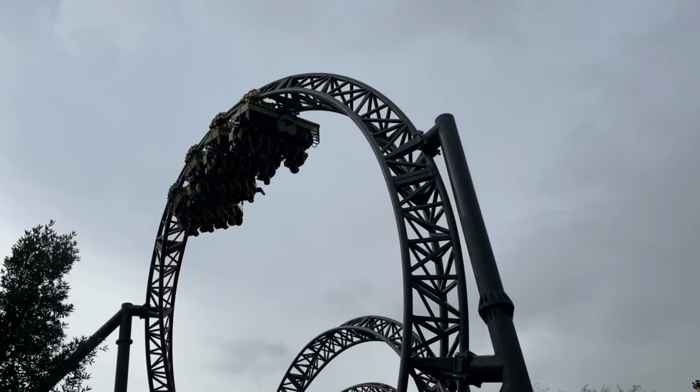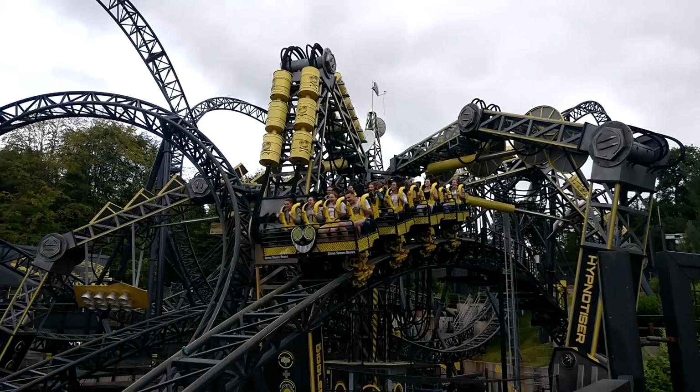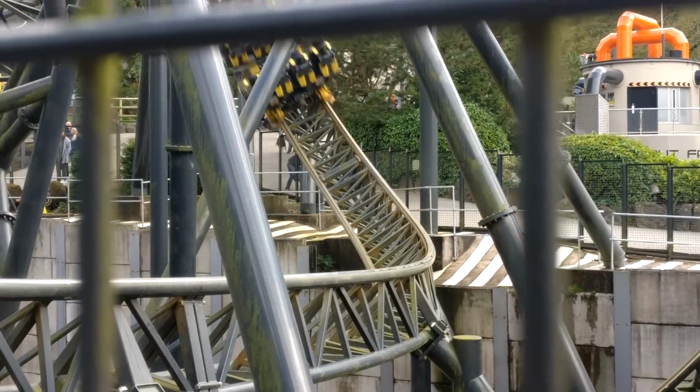But considering that ride needed jet washing and that was done, now it's getting a repaint and we're going to see the Smiler look better than ever. More of this please, Alton Towers.